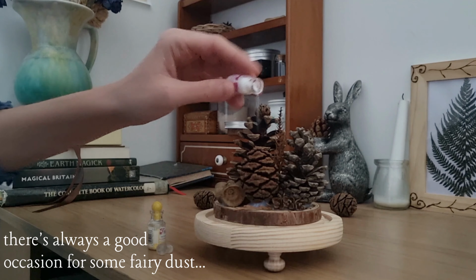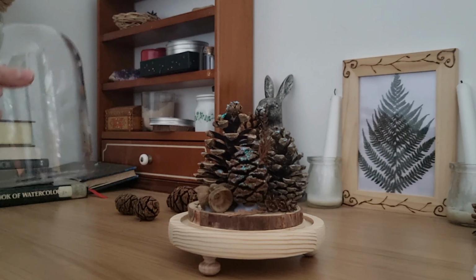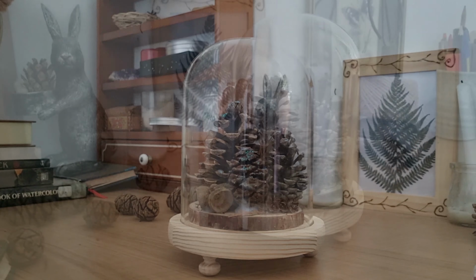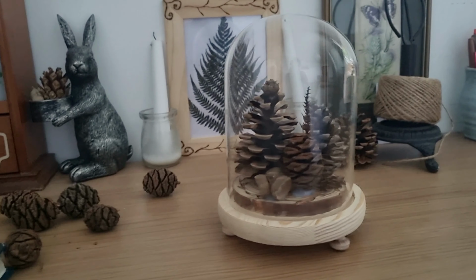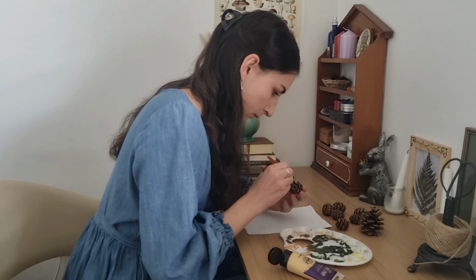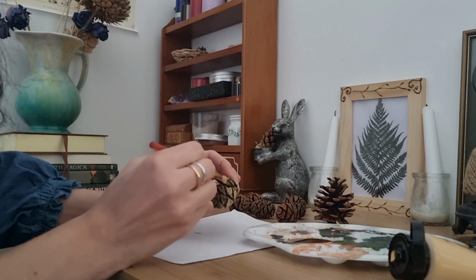I find pine cones so magical, especially during winter time. I think it's because you can find lots of different ways of decorating them, and there's so many different shapes and sizes. I'm also going to be preparing some extra pine cones for another project I will share with you next week.